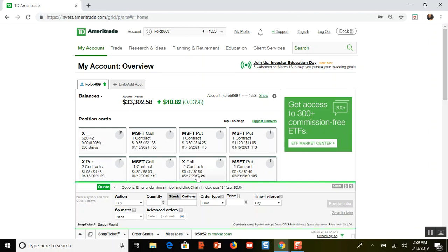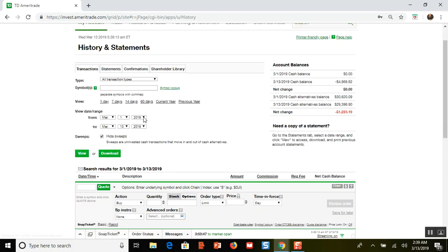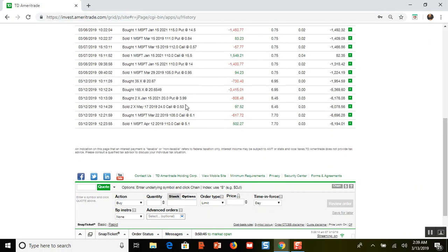Now, let's take a look at the calls that I'm selling. Okay, so let's go back to my transactions here, and let's look at the calls that I sold. Here's the calls that I sold. $24 call, took in $53 per contract, and those expire May 17, 2019. That's about 2 months from now. It's like 65 days, okay? And so if I make $53 in 65 days, that's about $25 a month, right?